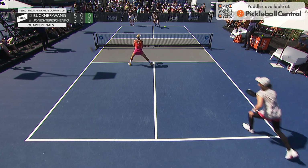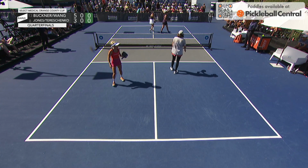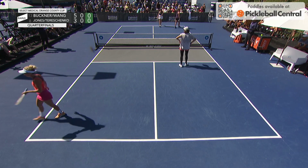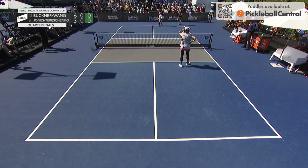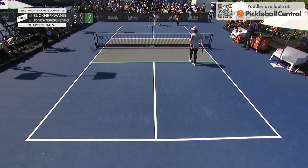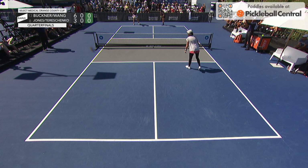That was good. That was in the back corner. So notice how short Irina Tereschenko's return was to begin with, which created the opportunity for Wang and Buckner to get right up on that ball and drive that forehand to their advantage, eventually winning them that point.